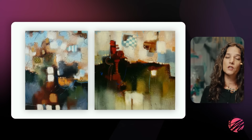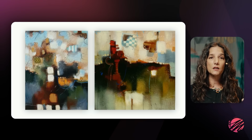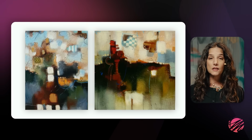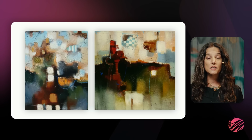And then we started making abstracts and collaborating. So my husband and I would both paint on the same pieces together, and we made abstracts like this, and they started going in galleries all over, and we were working with dealers and got into the collectible market.